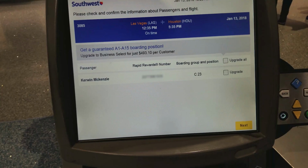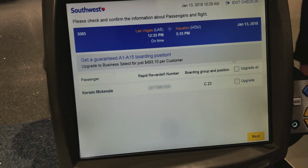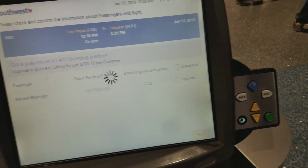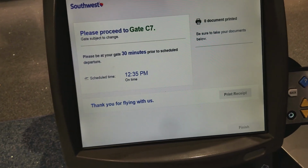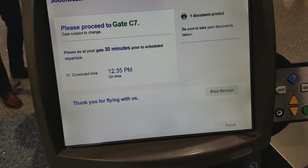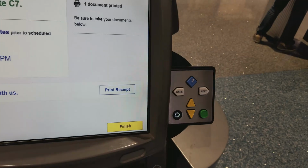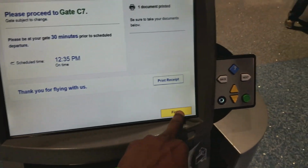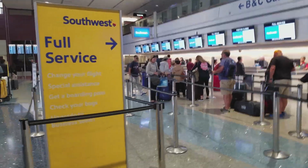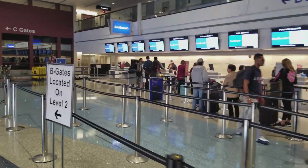So what does that mean, upgrade? Boarding group and position. Wow, I could go to business for $493.10. Not really. So I'm good. Zero documents printed, and now my document is printed. G7 is my gate. I've got my boarding pass here, and I finish, and I'm done. So I could have spent another $400 on my $100 ticket to get business select.